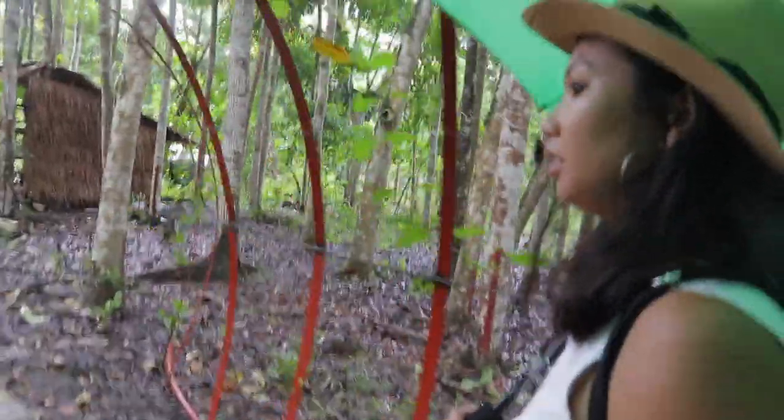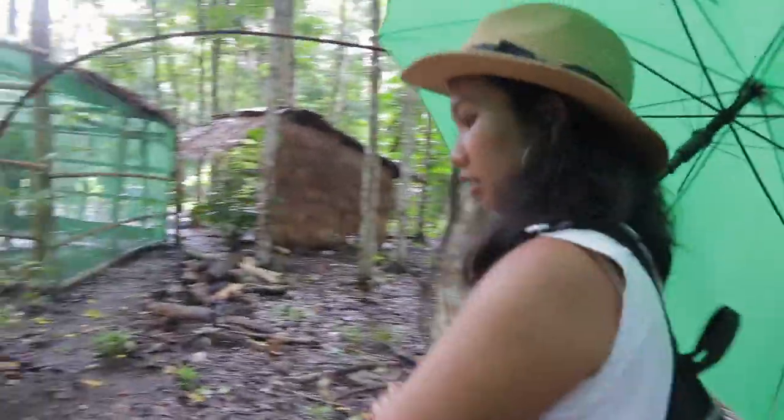Okay. So these are rocks. It's spelled out in the hall.